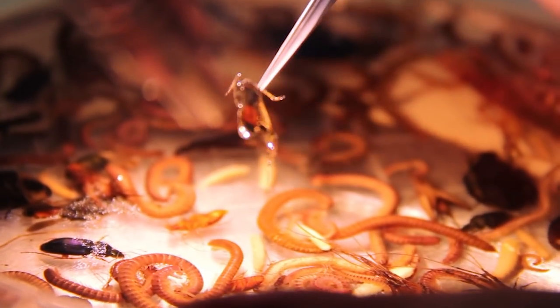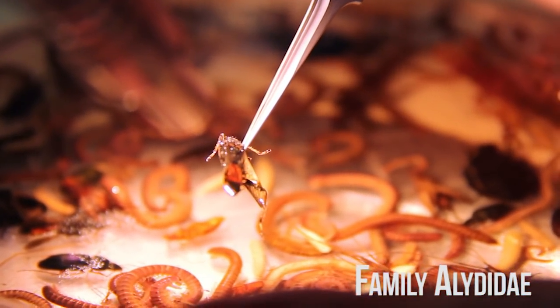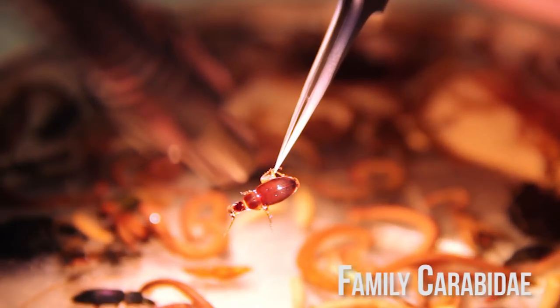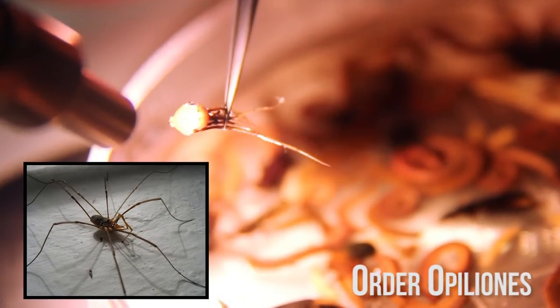This is called a broad-headed bug, and these suck juices out of plants. This is a carabid or ground beetle, and there's a whole bunch of different ground beetles living out in the prairie. This is a daddy longleg or an opilionid.